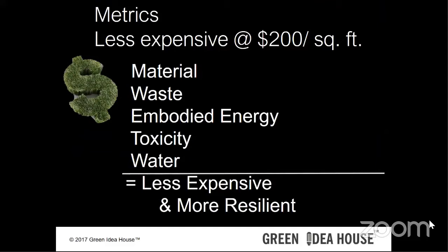In my mind, as an economist, you know, I went to all these building classes, but it really came down to these green building classes. If you use less material, you create less waste, you do it with less embodied energy, less toxicity, less water, it should actually be less expensive and more resilient at the same time. And that's the nexus that we were trying to put together. Next slide, please.